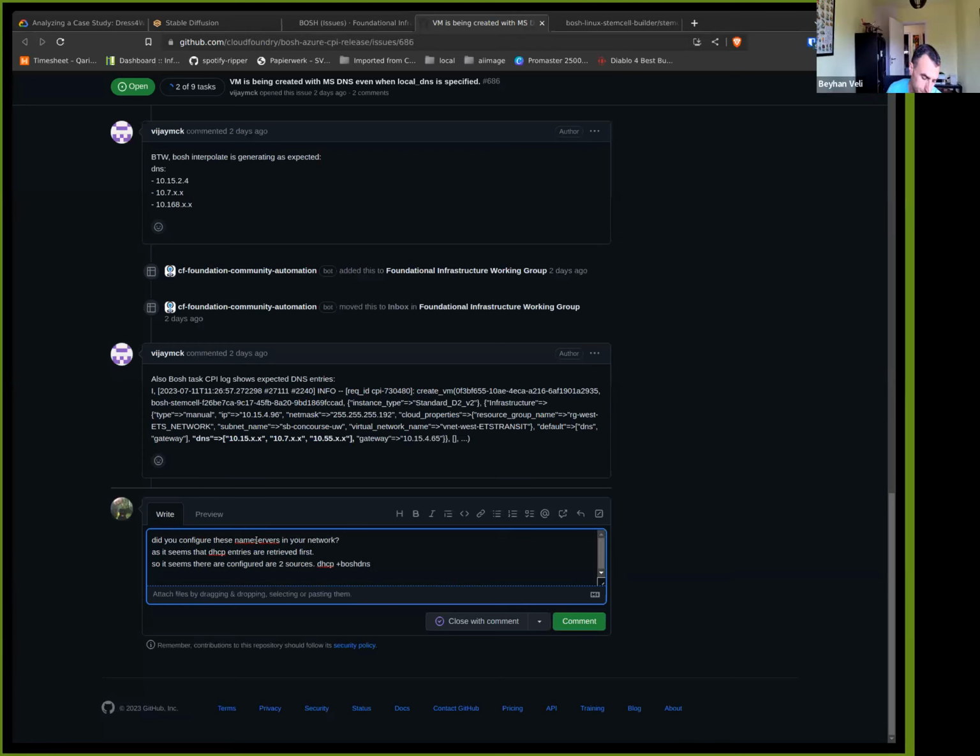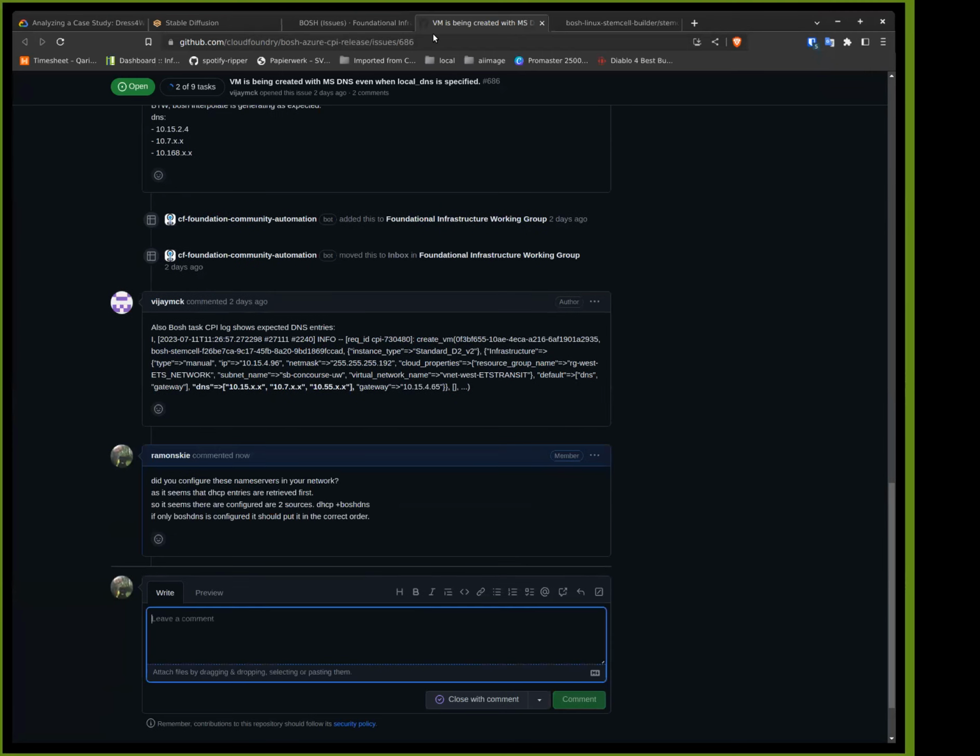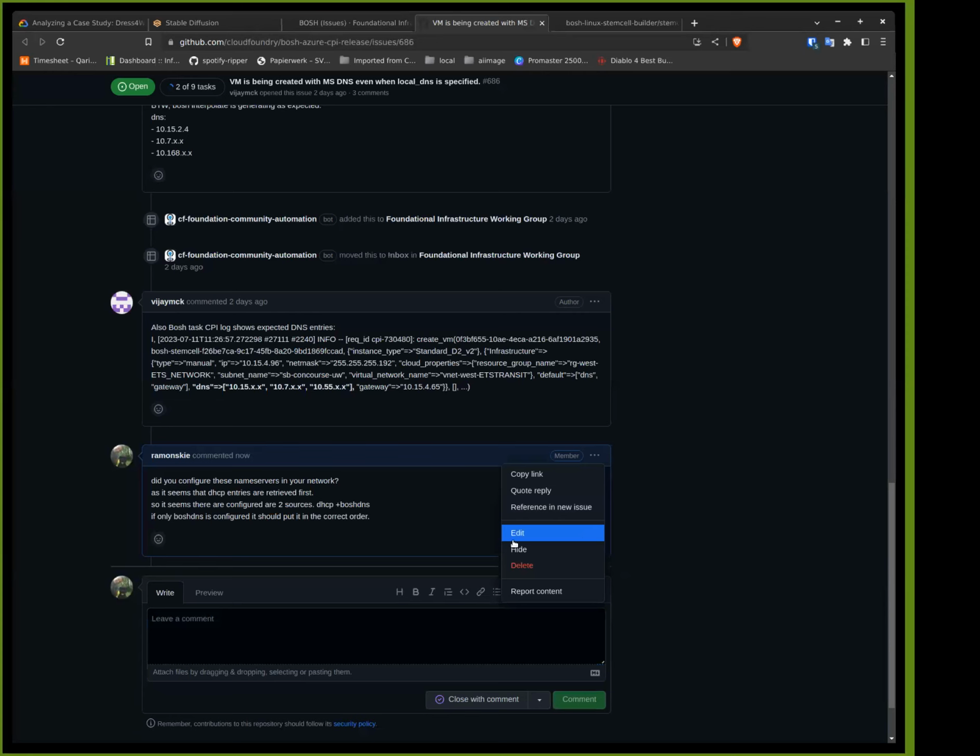Yeah. OpenStack CPI, for example, supports disabling the DHCP. I don't know about others. Yeah, and then Bosch DNS can be configured with the recursors that they have in that list, right?